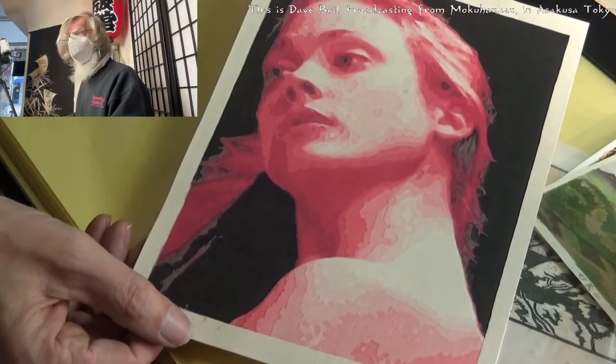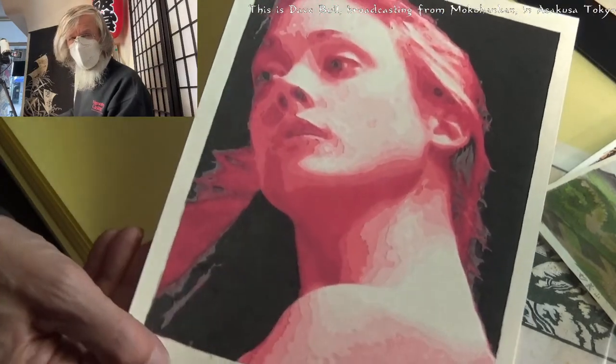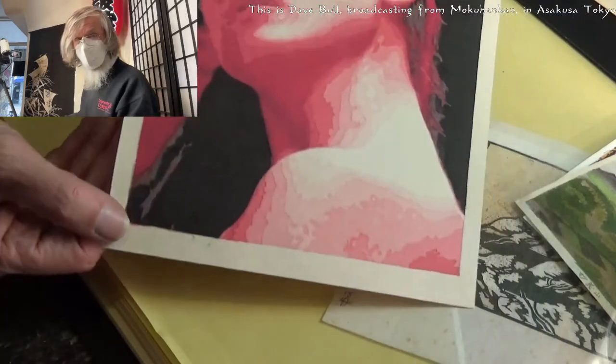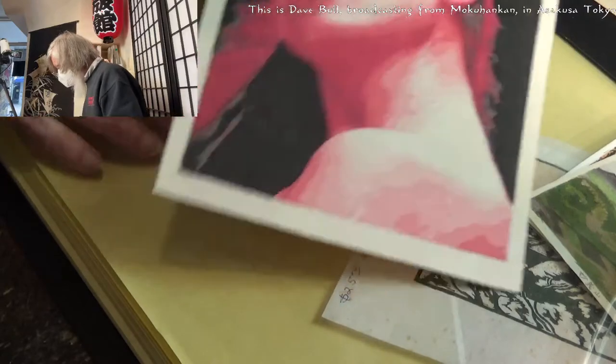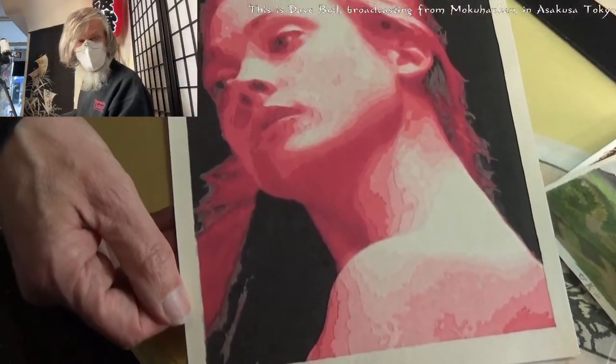Posterize is one, that's not the word I'm thinking about, I don't know. I can't remember. Anyway, anybody with Photoshop skill knows how to do this. And he's done this with two colors, and I don't have a clue who this is, I'm sorry, there's no signature. There might be a letter with it, or maybe I've lost it, I really don't know.